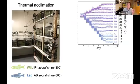All right, so to test this, we used 300 wild zebrafish and 300 lab zebrafish, and they were raised in identical conditions in our lab. We had 3 of these rooms with a lot of aquaria. And then we took them from 28 degrees. These are temperature readings from each aquarium, and we took them up to destination temperatures and down to destination temperatures.